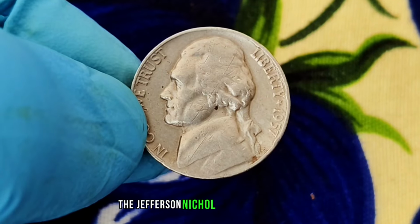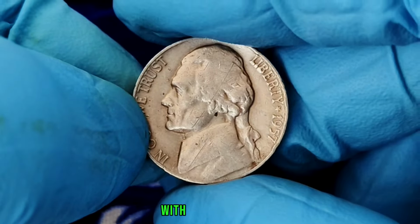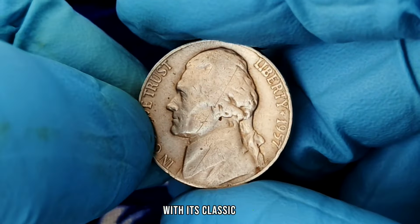The Jefferson nickel has been a staple of American currency since 1938, with its classic design inspired by none other than the third President of the United States, Thomas Jefferson. The coin was created as a tribute to his legacy and accomplishments, featuring his portrait on the front and his Virginia estate, Monticello, on the back.